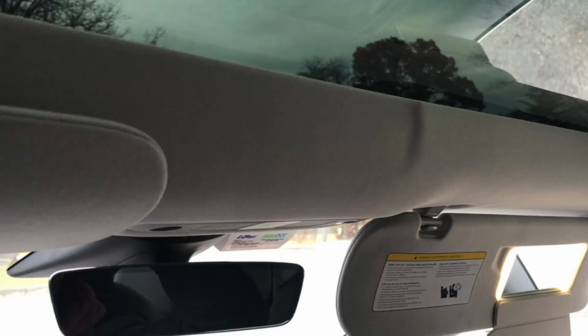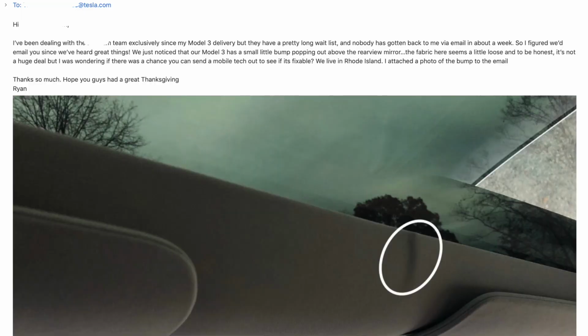One day when we were parked, actually waiting for a photo shoot, I looked up and saw that the headliner was cracked. I'll put a photo over so you guys can see it. The first thing I did was immediately email a local service center nearby, one that we talked about was a little bit better than the one that we've been going to. I emailed them. I even called them and no response. Granted, this was Thanksgiving weekend, so I figured maybe the techs were on holiday, maybe they're slammed, I have no clue. But I gave them the benefit of the doubt and waited a week.